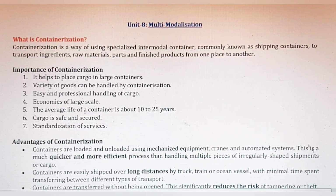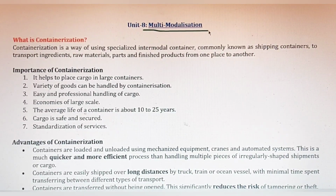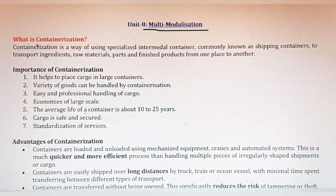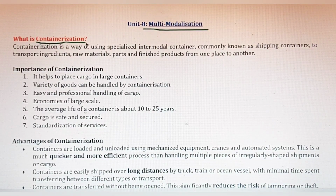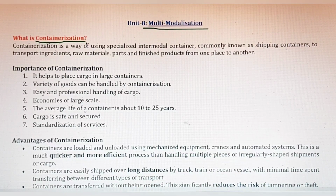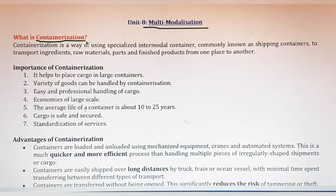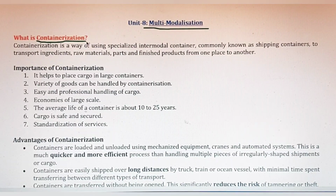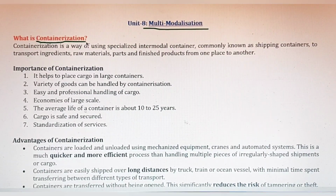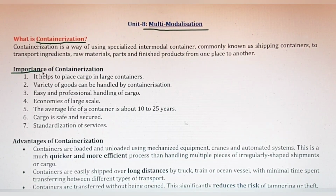Okay. Unit 8 is on multimodalization. And in this unit, we'll be studying containerization. Now, containerization means the containers which are used for the movement of goods. Generally goods are kept in these containers for the safety and protection of the goods. And this is why these are important containers.